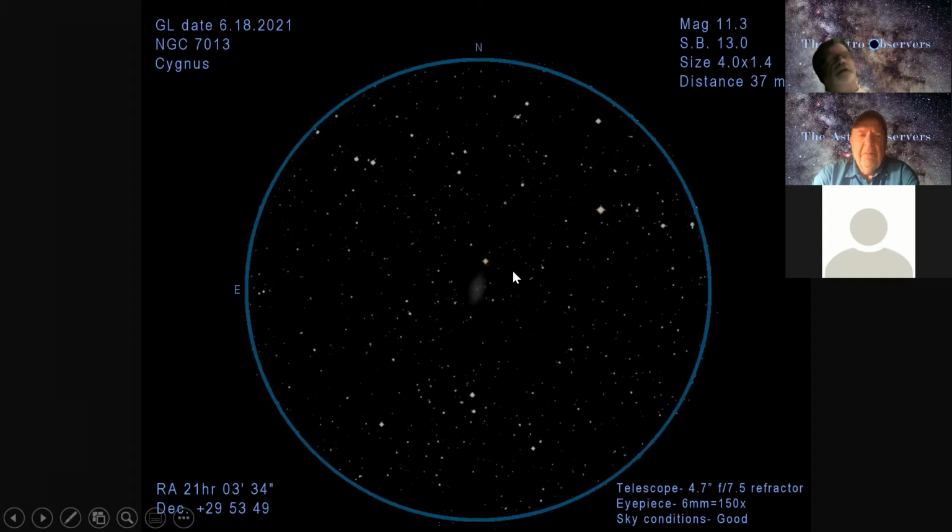And I mentioned in Galaxy Log that if you are looking at the Veil Nebula, and you're most likely using a nebula filter, a high contrast filter, make sure if you're going to go to this galaxy to take that filter out, because definitely you'll be able to see the galaxy much better without the filter than with the filter.